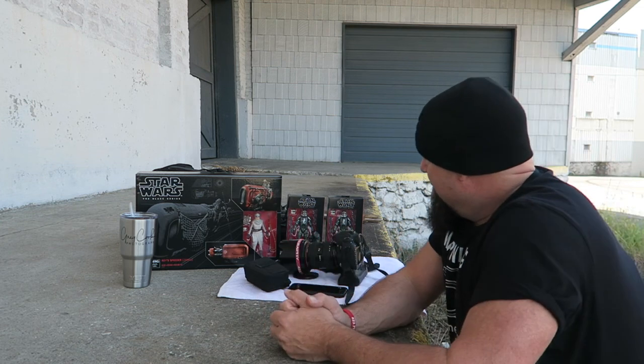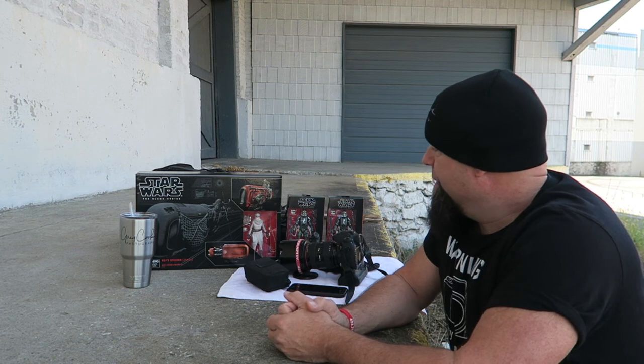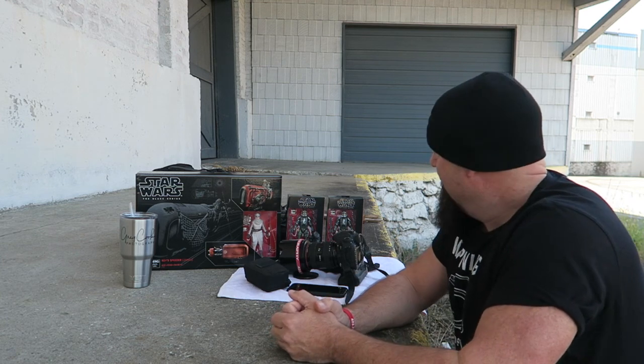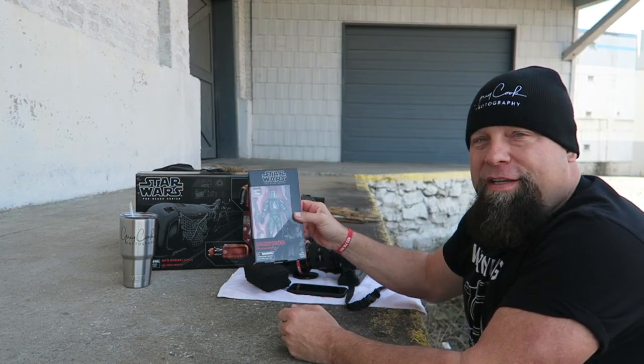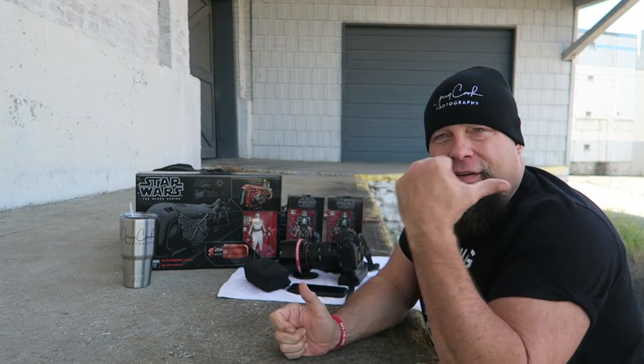We're going to do some photography today. As you can see, I've got a few things laid out. I've got Ray's speeder that I picked up with my granddaughter yesterday. I also have a couple of the Clone Commander Grees that I'm thinking about unboxing, and I've got some other stuff in my car as well.